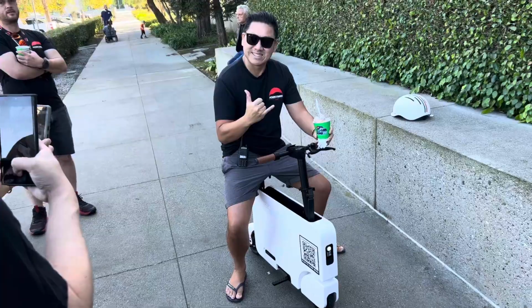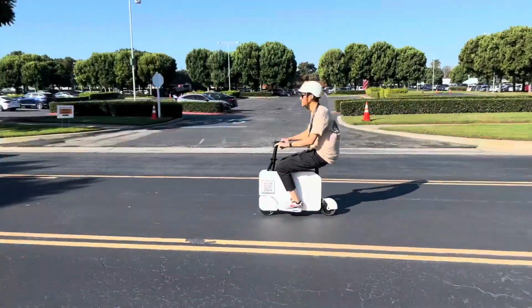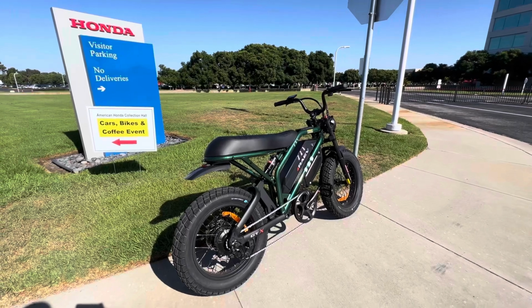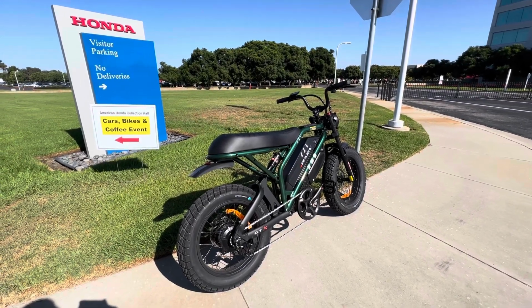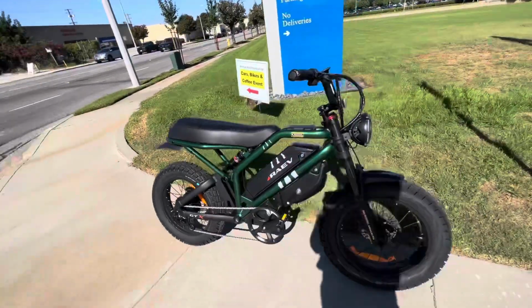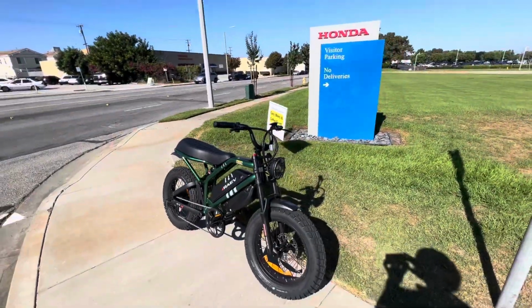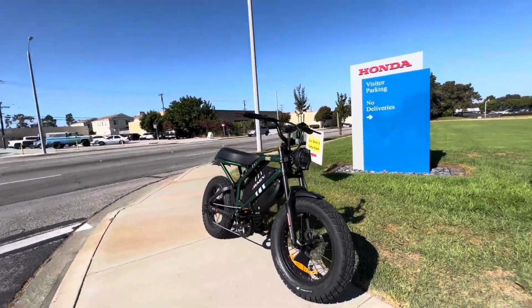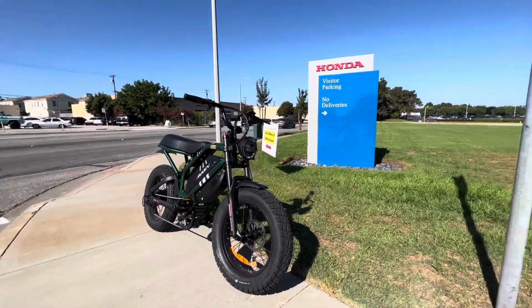They even had the suitcase e-bike there on display, which I'd recommend taking a bicycle or e-bike in there if you don't have a Honda to display. I ended up taking my Rave Bullet there, my e-bike, and I was able to go past the mile-long line of cars and get right to the front row and park and get in there an hour before everybody else. So if you've got a bike in there, but if you've got a car to show, you're going to have to wait in that line.